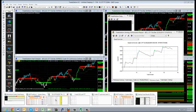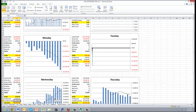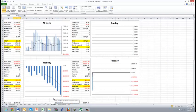So if we go into the actual strategy itself, the shorts don't look too bad. Let's see where all the money's being made on the short side. If we have a look at each of the days of the week on the shorts, we can see that there's absolutely no money being made on Monday. In fact, of the 14 trades that have been taken over that period, there basically is no money being made. There's no point trading that day at all.